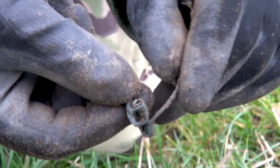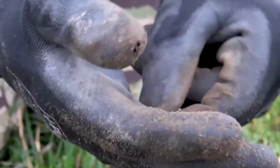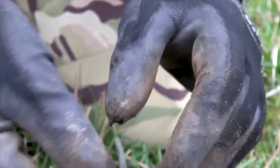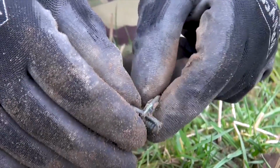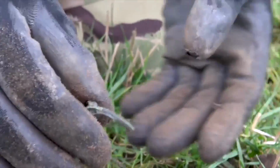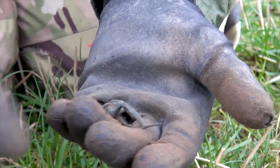Complete with pin. As you can see, just missing the catch plate at the end, and sometimes they would break those on purpose and it would be an offering. They would snap the brooch to basically make it an offering to the gods. The reason why they snap them is it would release the power of what you were praying for, and it would also mean that it couldn't be used again, hence why they would break it.